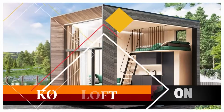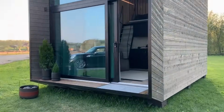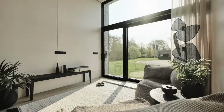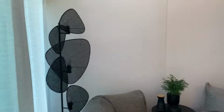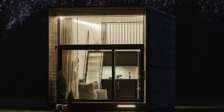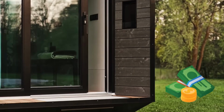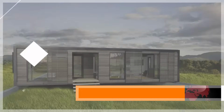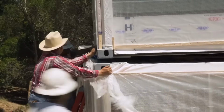The number one prefab home is KODA Loft. The KODA Loft is a 300 square feet home that features one bedroom, one bathroom, and an open kitchen living area. It has large glass windows that let in lots of natural light and help make this tiny home feel more spacious. The KODA Loft by Kodasema can be placed anywhere with level ground. The base price for the KODA Loft starts at $95,000 and the KODA Loft Extended starts at $125,000.